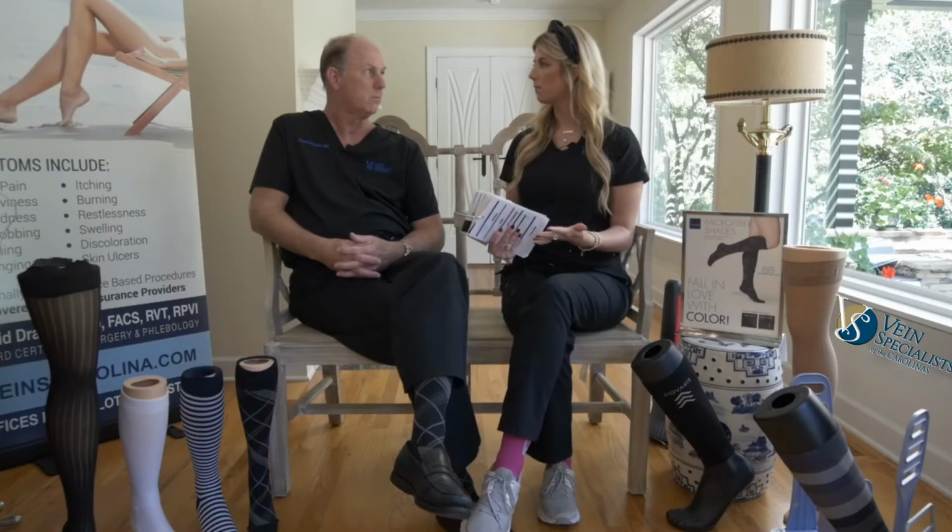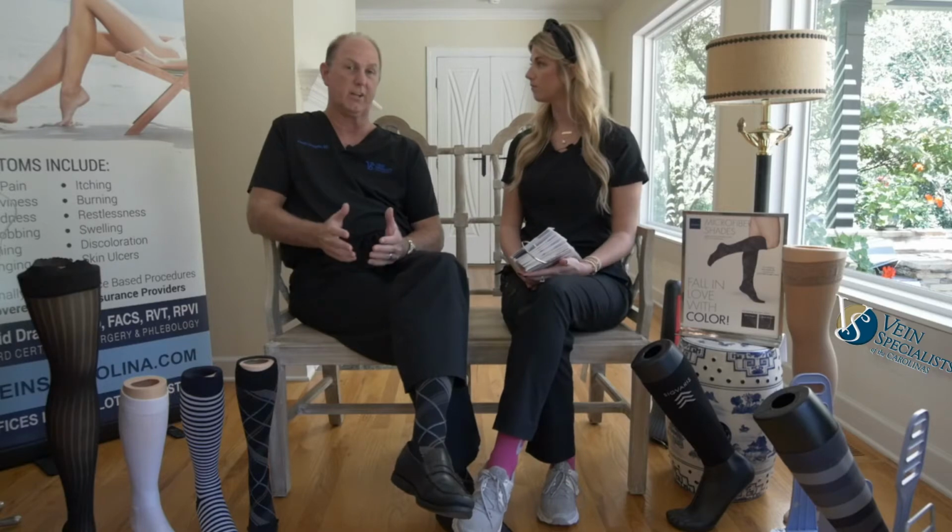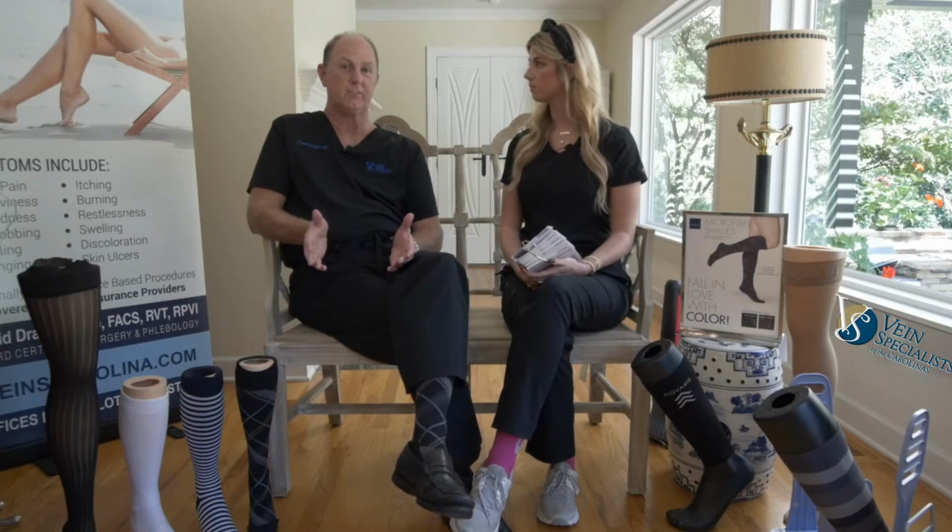So if the insurance companies are requiring that I wear these garments before treatment, do they actually cover the cost of the garments? Well, just like all insurance policies, they're all different. But yes, there are insurance companies that will cover the cost of garments. Some will cover the garments with a copay, some will cover them with an office visit, and other insurance companies will cover them 100% out of the box, no matter what, 100% covered. And many will cover up to 6 pair of garments per year. And most garments will last at least a year of daily use.